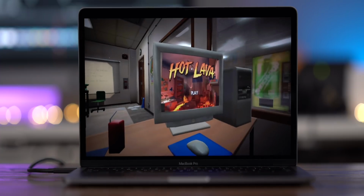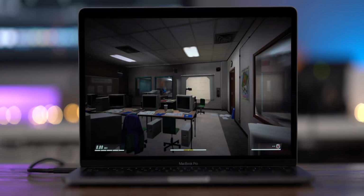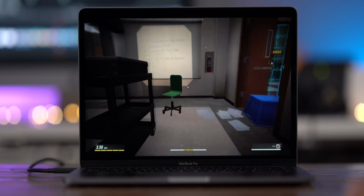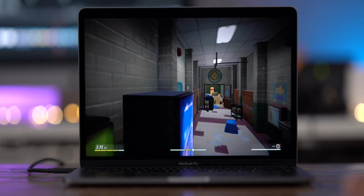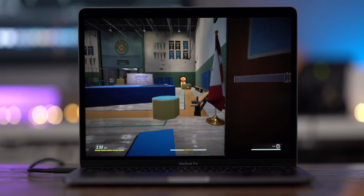I've turned some of the graphics and texture settings down a bit on my 2019 MacBook Pro because this is the base model, entry-level MacBook Pro. It has the integrated GPU. So a little bit later, I'm going to show you how I turn the settings up with the help of an external GPU. So we're going to go through here. This is sort of like the little trial run through the gymnasium.